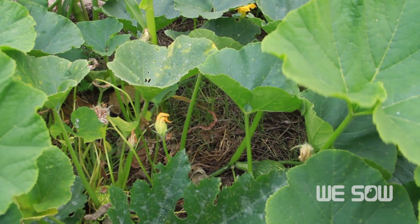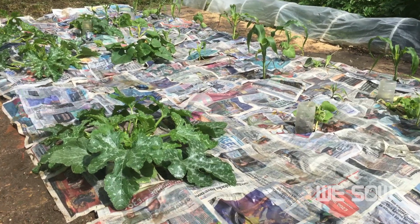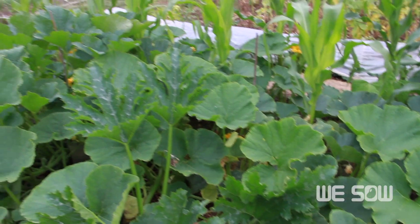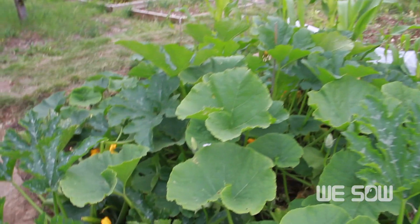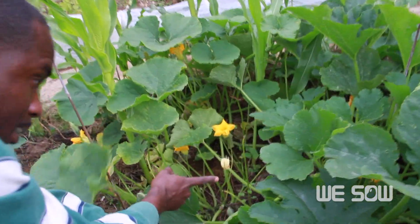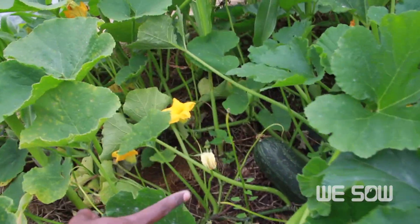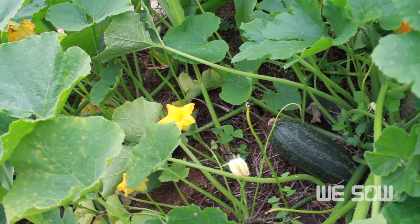And these guys need plenty of water. What I've done for the bed is put down lots of newspaper and cover it with some debris, like grass clippings, to keep the weeds down. And then there's also a couple of squash plants in here. This time around it seems as though we have managed to get 2 of them, which is pretty good. So this bed is well on its way and it's doing well.